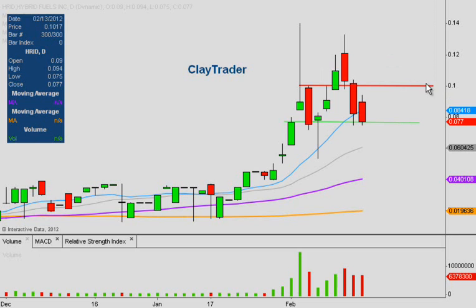So 10 cents is going to be the first level of resistance, and after that one there aren't any other resistances until these previous highs. So again, with the 10-cent break, given the past history, the price could really get moving quickly once again.